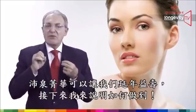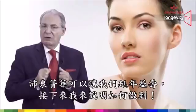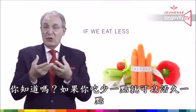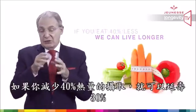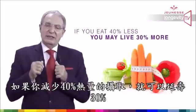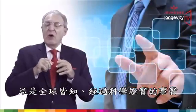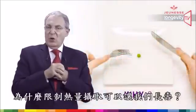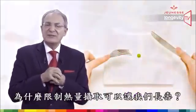Reserve is improving our longevity, and I will show you how. Do you know that if we eat less, we can live longer? If you eat 40% less in terms of calories, you may live 30% more. And this is a proven scientific fact tested all over the world. Why does calorie restriction increase longevity?